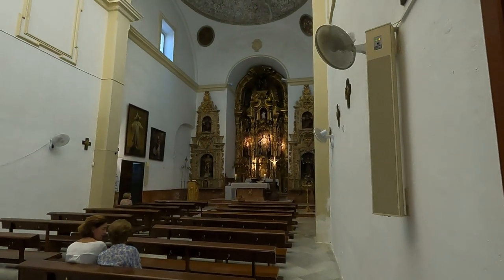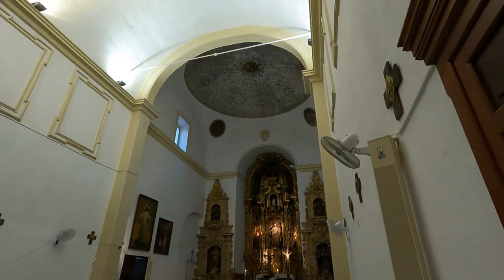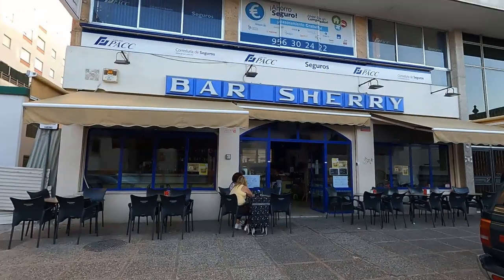Maybe they're having a mass, I don't know, but we can just take a look and see what it's like in here. They're gonna have mass. I didn't see the priest here yet, but I gave you a little look inside. So not the most ornate church, but you do have that nice dome shape above it. I like that, and it was quite colorful. So let's let them have a peaceful service in there, and let's continue our little first look here at Jerez.